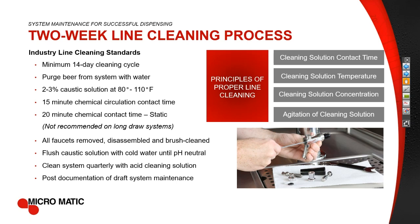Quarterly, we're going to clean with an acid cleaning solution. That's for a thing called beer stone. We'll talk about that a little bit more. But for sure, keep records of this. We want to document when it was. Was it this week? Was it last week? Things do get lost in the ether, and we want to make sure that it's done when it is supposed to be. So, just a quick wrap up there.